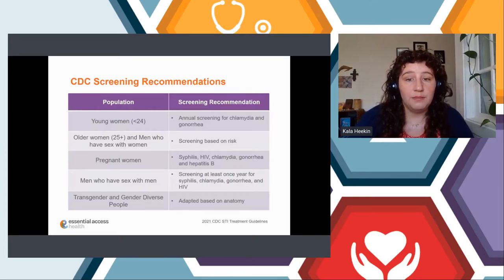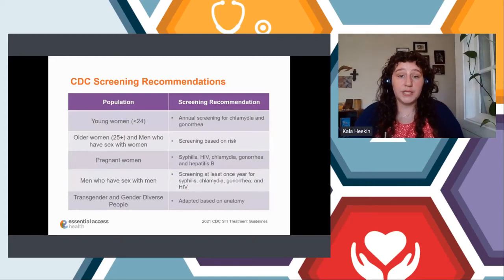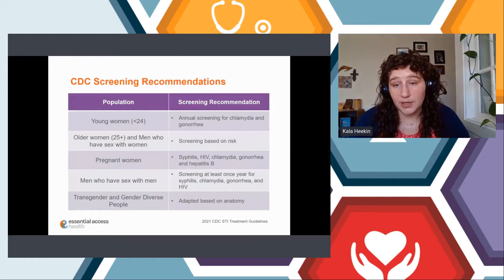For men who have sex with men, they should be screened annually for syphilis, chlamydia, and gonorrhea at any sites of contact, so that could be the urethra, the rectum, or the pharynx, regardless of condom use and HIV. Also consider the benefits of offering more frequent screening for these infections between 3 and 6 months if a patient may be at an increased risk.